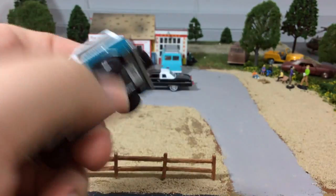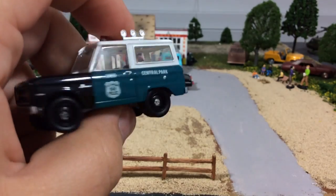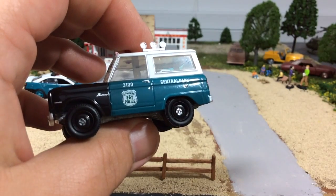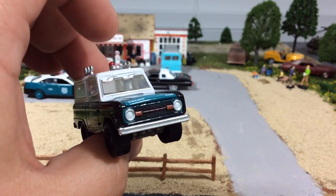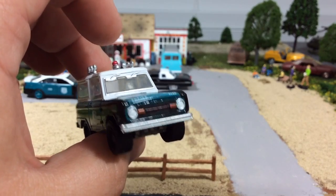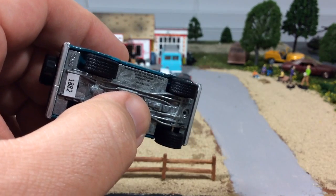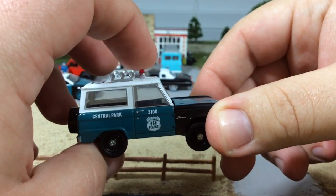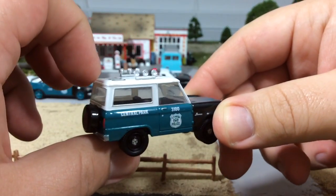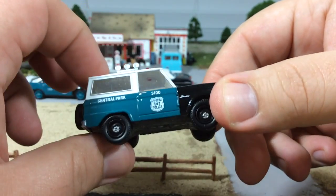Let's see if I can fix up the light here. So same livery as the Ford Police Interceptor in the background. Same colors. Boy, that looks great. Relatively low number. These are very delicate. You have to be very careful with these spotlights and gumball light. Very delicate.